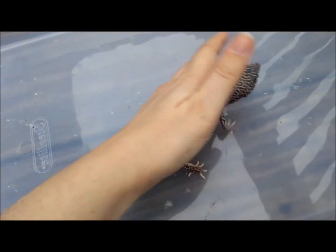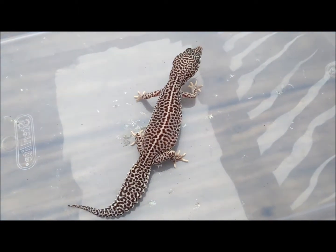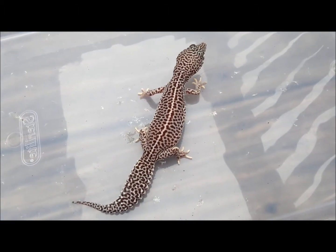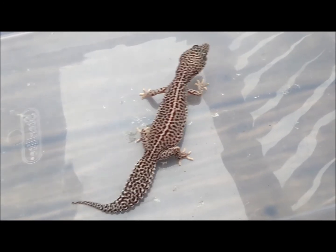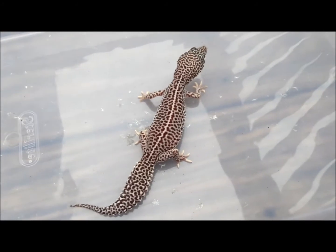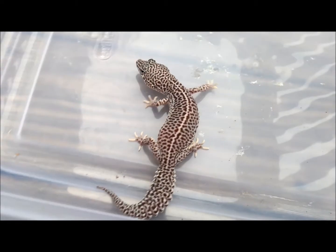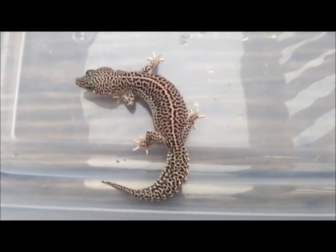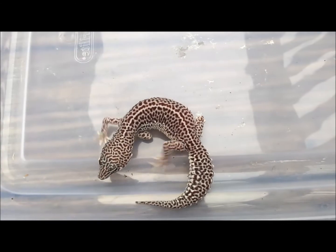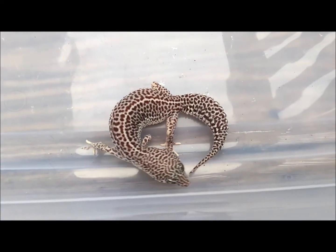Alright, and then my other Super Snow. This is Sage. She is a Super Snow, possible Het Blizzard, and I'm thinking it's very likely she is Het Blizzard. Some people say that you can tell a Het Blizzard because of the amount of spots. They'll have a lot of extra spotting, and I'd say she has quite a bit of extra spotting. She's almost black when it comes to her color. When she goes into shed, she looks like a blizzard. And I mean, like, before she goes milky and her skin's hanging off, whenever she goes dull.